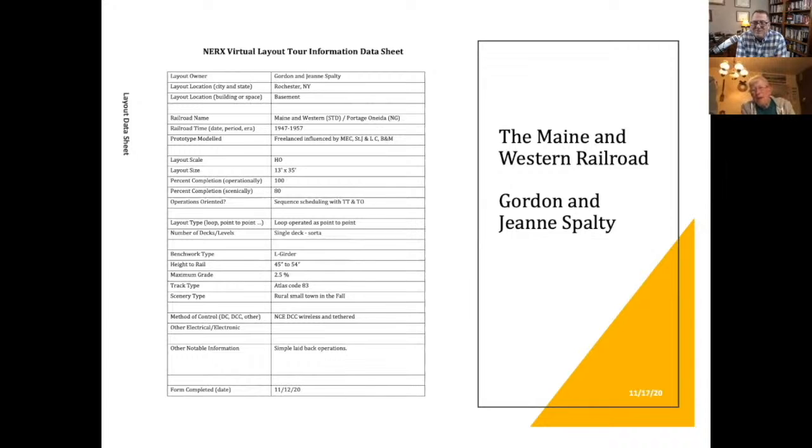Yep, wonderful. When I first started corresponding with Gordon, and he said that you both had worked on the layout, I have to admit, the first thing that went through my mind is, and you're still married? Fifty, going on fifty-four years, yeah. Wow, that's just awesome. Well, beautiful layout.